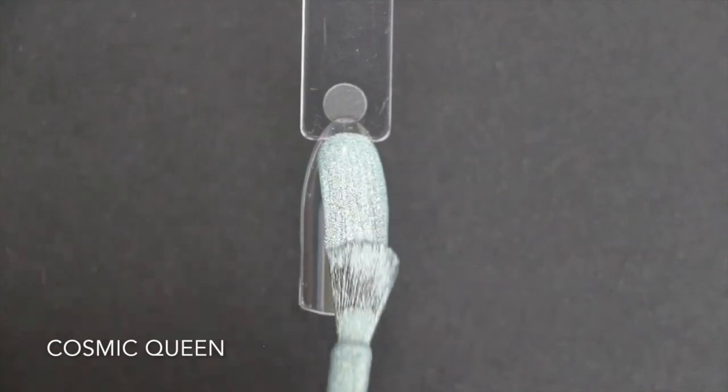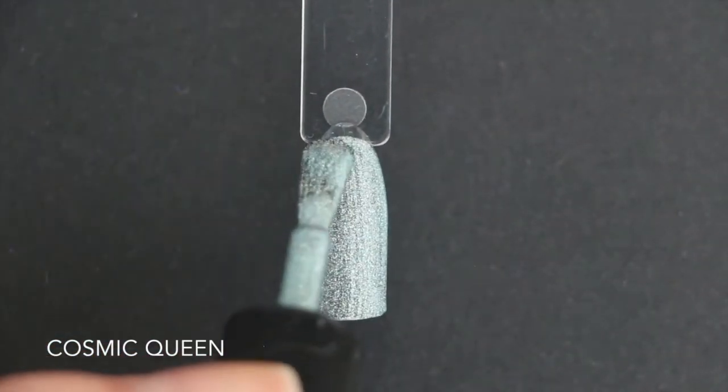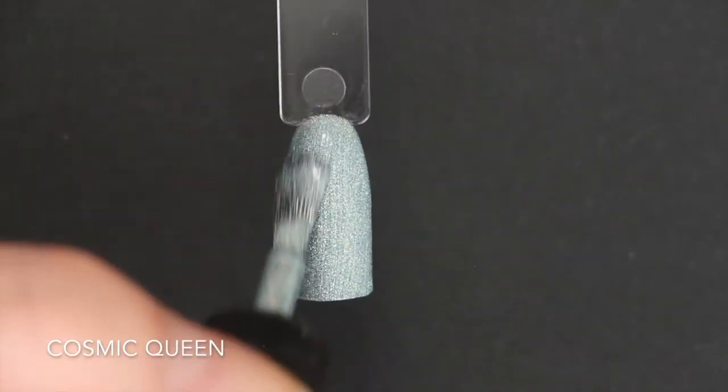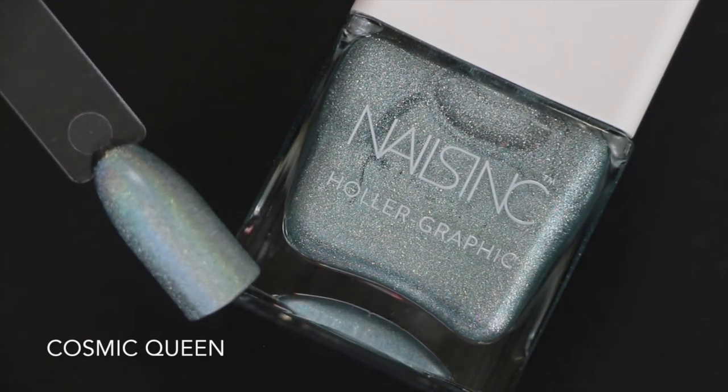This is Cosmic Queen, which is a really nice light blue holographic polish. It's also opaque in 2 coats and dries really fast. Overall, I'm really pleased that these holographic polishes are pigmented and can become opaque in 2 or 3 coats.